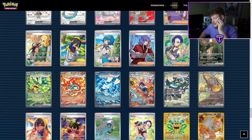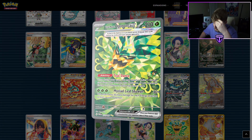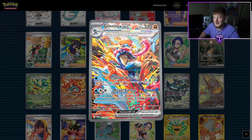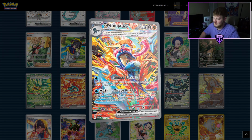Are you telling me the best cards in the set, some of them at least, are just the masks? And is that a tiny little Ogerpon behind the mask? These look like they'd be pretty good for the game. I don't really play TCG too much, but they had to put something in here to make this not be atrocious. Now this is a nice card.